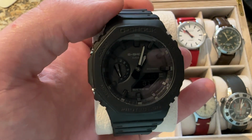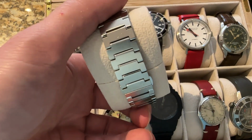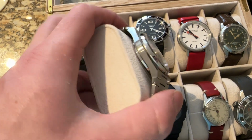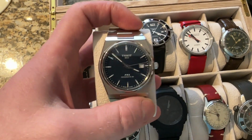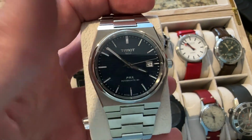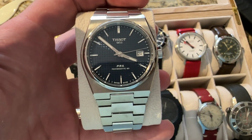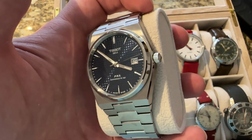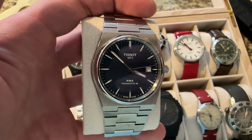The next watch I'm going to be talking about is a watch that I consider the YouTuber special, because it's almost laughable, almost like every single YouTuber out there, including me, picked up one of these. But that's for a reason, guys. These are a great value, bang for buck watch, and I'm talking about the Tissot PRX. I have the automatic version, the Powermatic 80, 80 hours of power reserve, 100 meters water resistance, integrated bracelet.